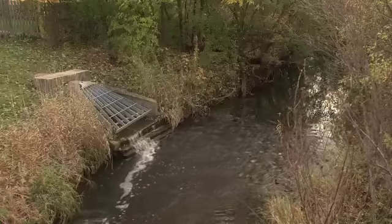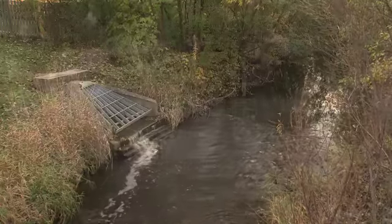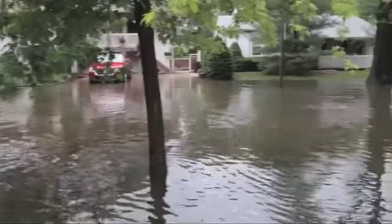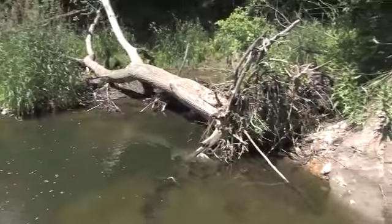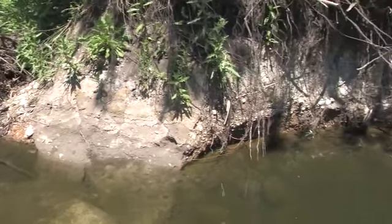Instead, stormwater quickly runs over the surface into storm sewers, roads, and eventually into the streams. Since the watershed no longer retains as much groundwater, downstream flooding is worsened. And because the stormwater enters streams so quickly, the stream flow velocities are higher, causing severe erosion.